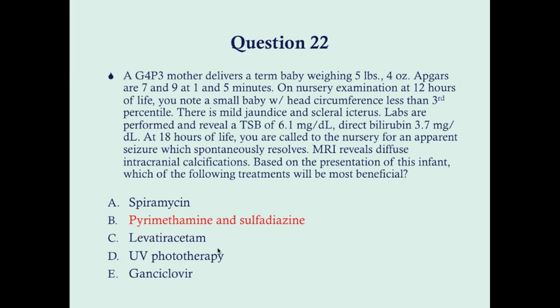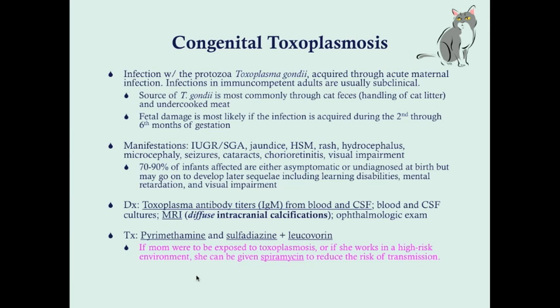Levetiracetam is a medication given for seizures. That's not going to be appropriate in this baby. We need to treat the infection. UV phototherapy is not done for direct hyperbilirubinemia. It is really reserved for unconjugated hyperbilirubinemia. And ganciclovir is not indicated in this case. This is for viral infections.